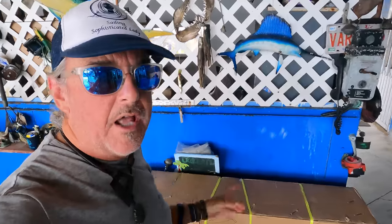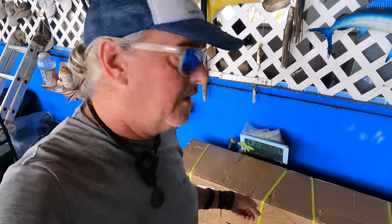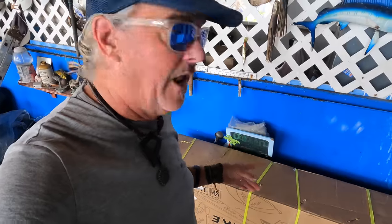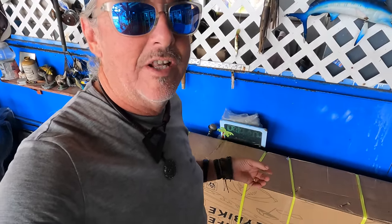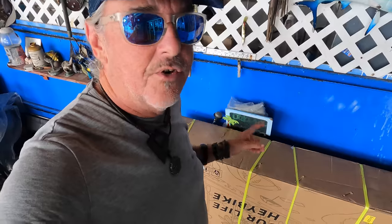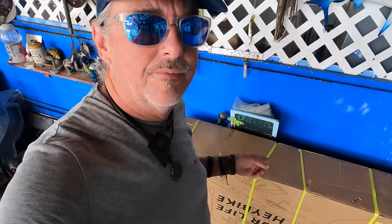So this is the brand new Tyson from Heybike. And from what I've heard about it, it sounds really, really cool so far. And I've actually seen a couple of the new reviews on it, and I can't wait to see if it lives up to what I've heard. So let's crack this puppy open and get her built.